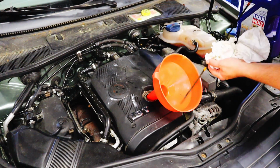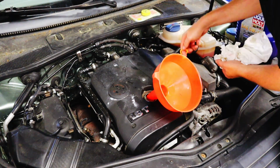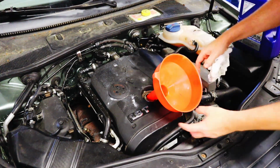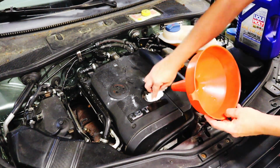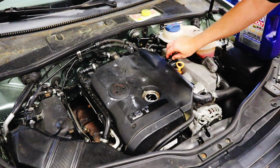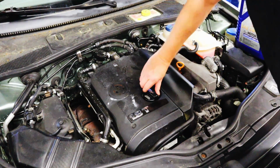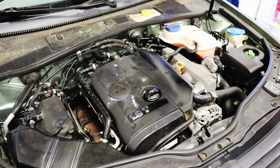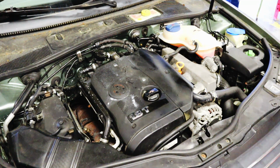And so that's about right on the money. It's okay if it's a little bit high because we still have a little bit of room in the oil filter. So you just want to make sure that everything's wiped clean. And we'll put the cap back on. And now what we want to do is crank up the vehicle and let the oil pressure build up in the vehicle like it's supposed to, and then we'll shut it off and check the oil again.